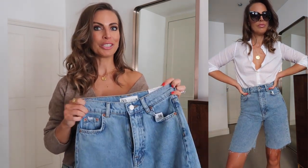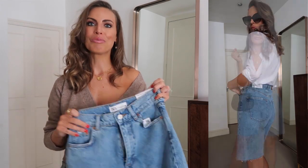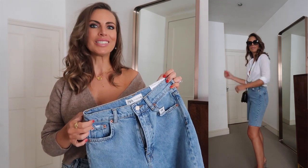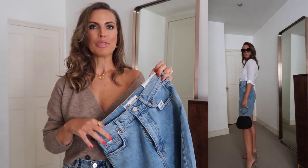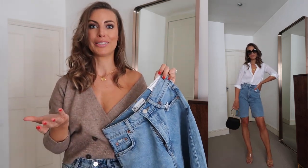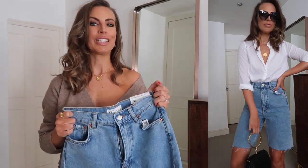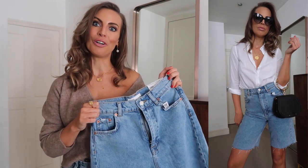And in the cutout clip, you will see that I combined these Bermuda shorts with high heels and a white shirt, because I sort of like to balance out the sportiness of these shorts with a little bit more sexiness, I suppose, if you will, by combining it with high heels. So I think that works really well together. I think I will be wearing this quite a lot during the transition to the fall.